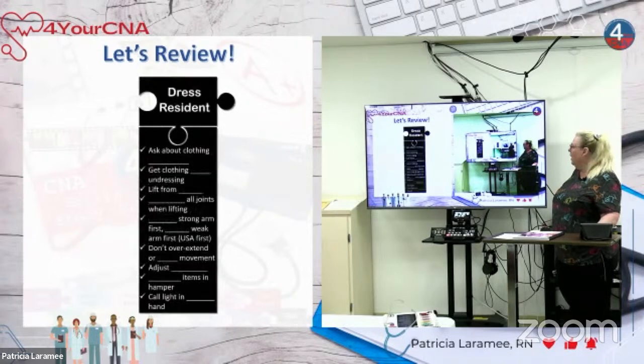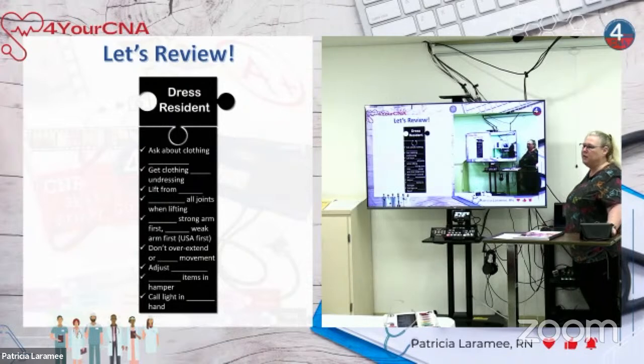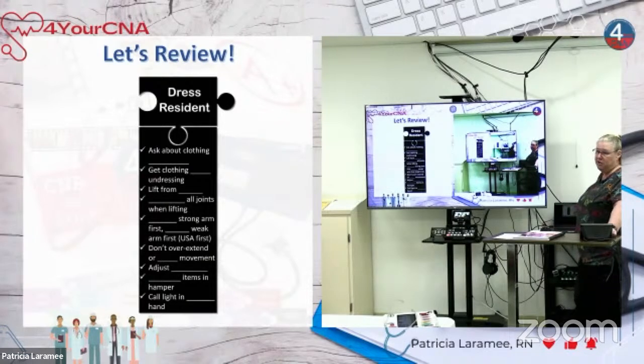Okay. Dressing a resident. What do we need to ask them? What do they have the right to do? Yeah, they get to choose their own clothing. Absolutely. When do we want to get the clothing? Before or after we undress them? Why? Yeah, it reduces the amount of time they're exposed.